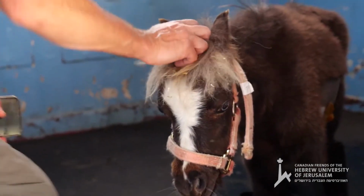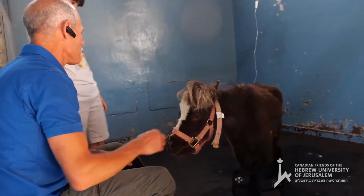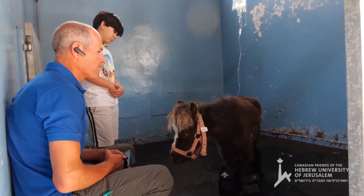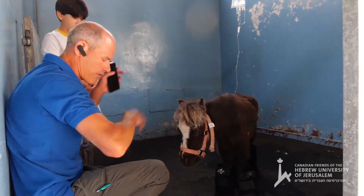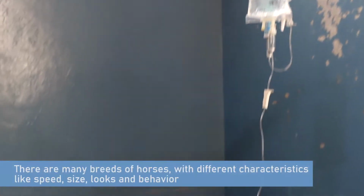This is Rocky. He came yesterday with a very severe abdominal pain. So what's an abdominal? Like your abdomen. It was very painful. He was rolling on the ground and thrashing, and he couldn't control the pain. He was bloated like a balloon.